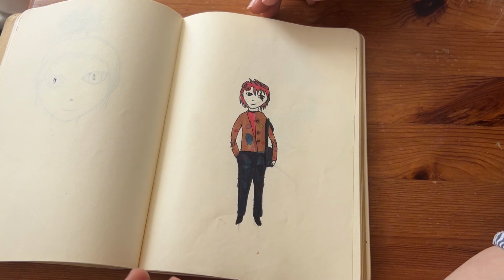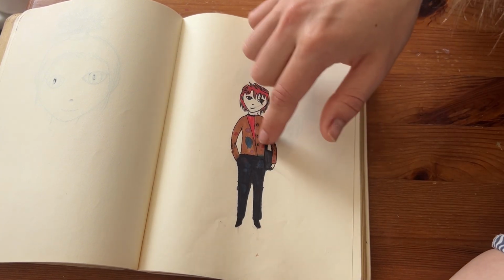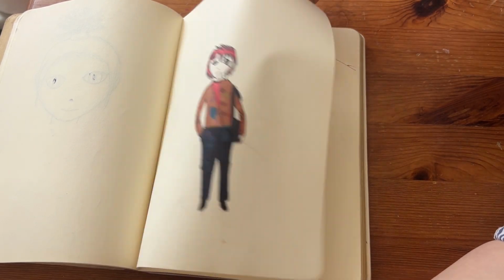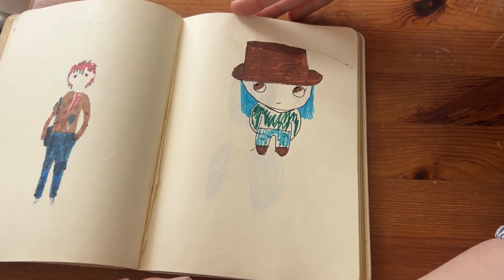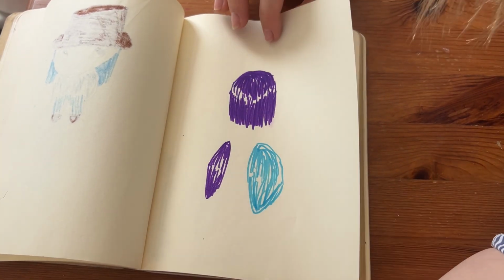I wanted to use the colorless blender to make splotches, so I drew this character. I believe she was inspired by the chemist from Big Hero 6 because she'd have a bag of chemicals. I don't know. She was meant to be a chemist thing. Me trying to learn to draw hair.